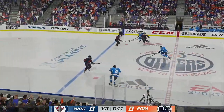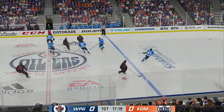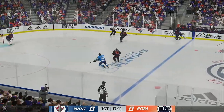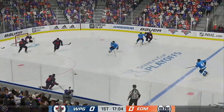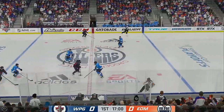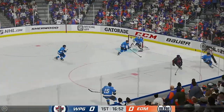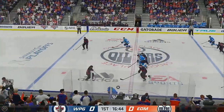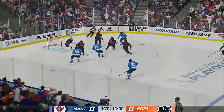Hellebuyck's right on top of that chance. Grade A spot, grade A save. Puck scooped up by Draisaitl. Winnipeg's got a hold of it along the wall. The Oilers will play it in their own end. And now it's over to Yamamoto. Puck grabbed by Ehlers. And he moves it up to Stastny. Winnipeg's in now. Back at the point, they set it up.